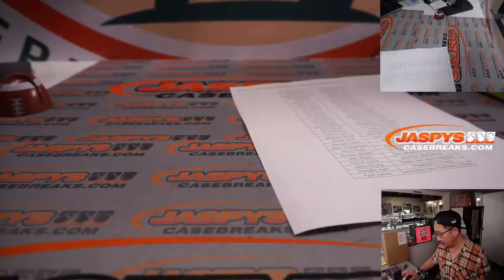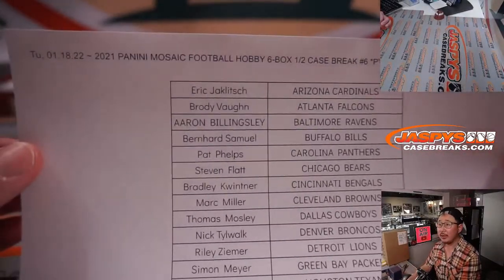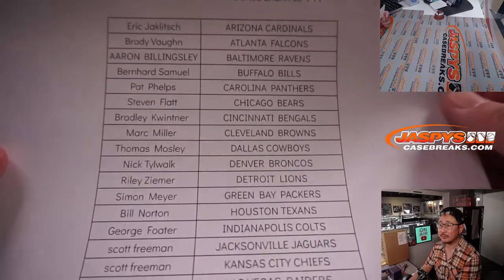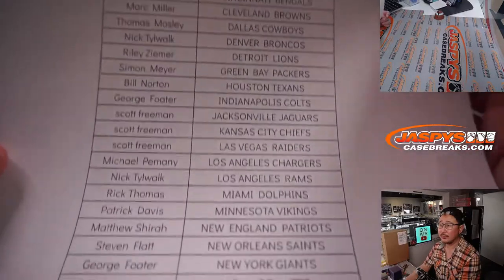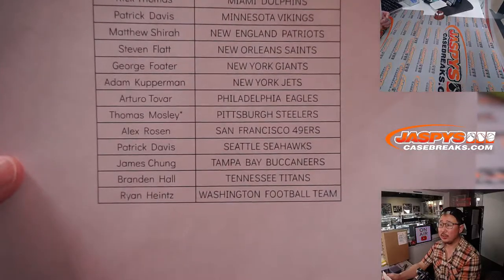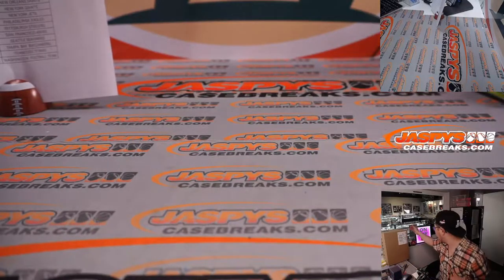Big thanks to this group here for buying your team straight up. I appreciate it. There it is here on Tuesday the 18th. Break number six. It was Thomas with Last Bought Mojo with the Steelers. Good luck. So this is from a fresh case.